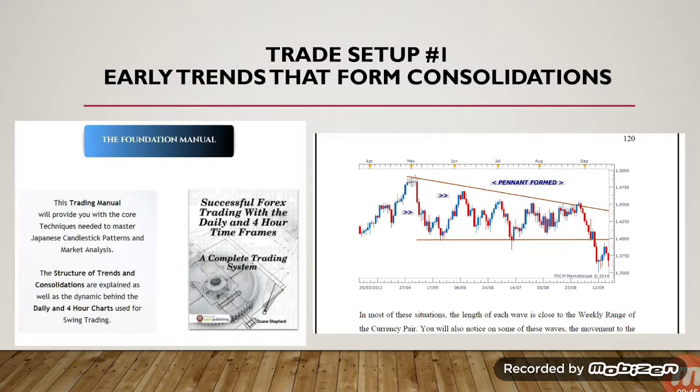Now, this trade was an example of the first type of setups that we target using Japanese candlestick formations. From the trading manual, you will see here that instead of waiting until the consolidation has been completed and then trading between resistance and support, we identify the early sets of bearish and bullish waves that indicate that the market is going to be forming consolidation. So once we spot that these are the types of waves being presented that indicate the formation of consolidation, we can trade these until the consolidation has been finally completed.